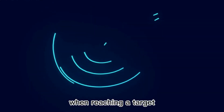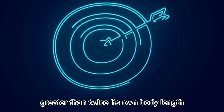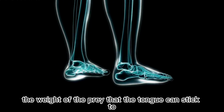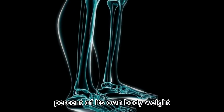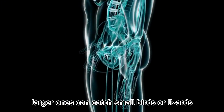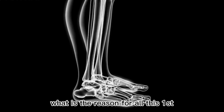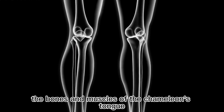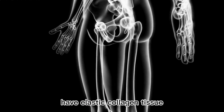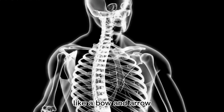When reaching a target, the tongue can reach a distance greater than twice its own body length. The weight of the prey that the tongue can stick to accounts for 15% of its own body weight. Larger ones can catch small birds or lizards. What is the reason for all this? First, the bones and muscles of the chameleon's tongue have elastic collagen tissue, which is stretched before the tongue is stretched out, like a bow and arrow.